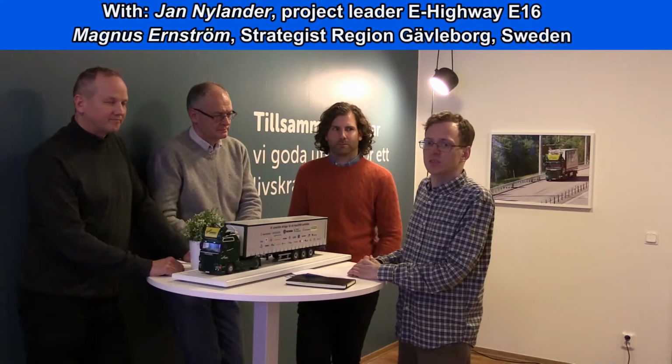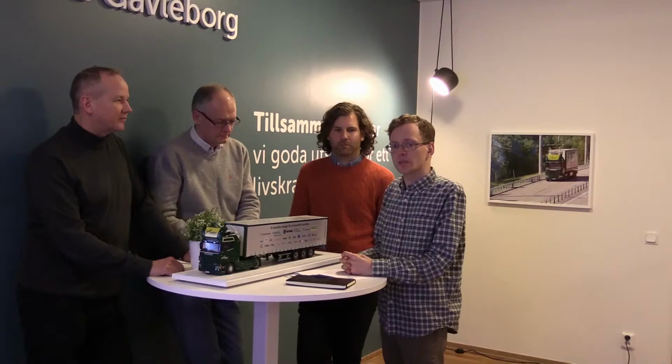And today we have something very special. We have a heavy electric truck, developed with Scania and Siemens. And we are here with two of the project leaders for this eHighway project.